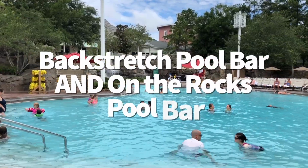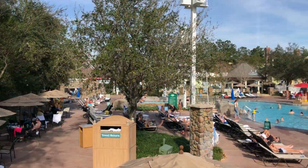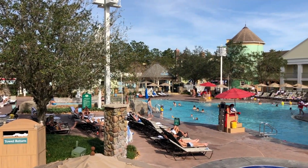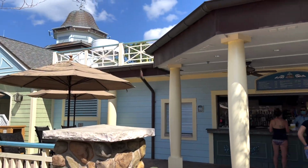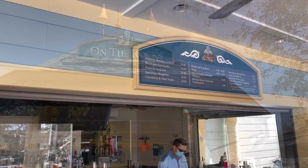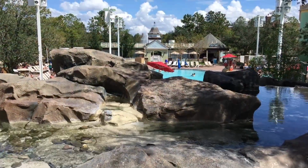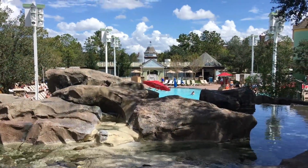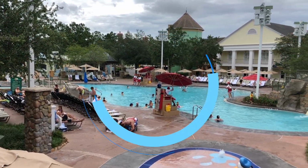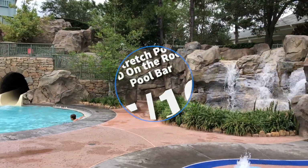Moving on to the Backstretch Pool Bar and On the Rocks Pool Bar. We're grouping these two together since they're super similar. There are only a few differences between the two. First difference: location. Backstretch is over at the Grandstand Pool, while On the Rocks is over at the High Rock Springs Pool. Second difference: Backstretch has a small selection of entrees and snacks, while On the Rocks is strictly drinks. Third difference: Backstretch opens seasonally, so it could be closed during your visit, depending on the time of year. Pros: convenient drinks near both of Saratoga's pools. Cons: possibility that Backstretch won't be open. Overall, 5 out of 10.